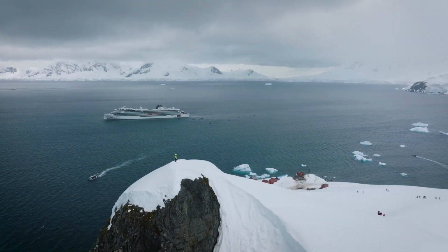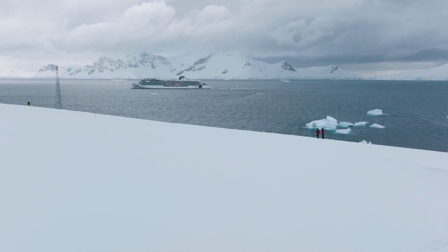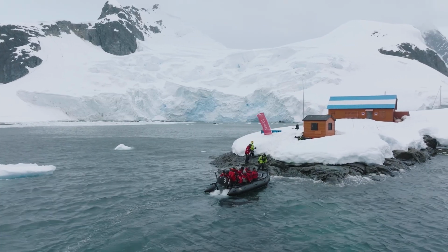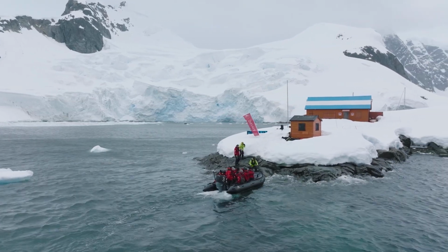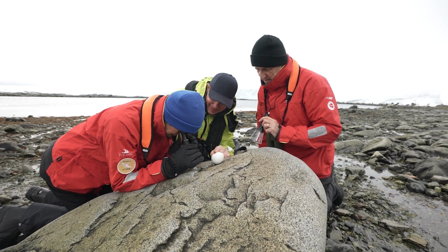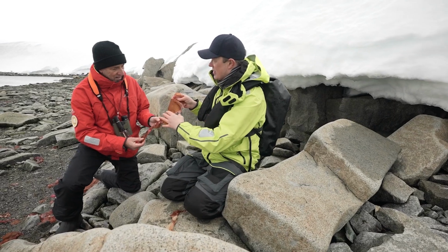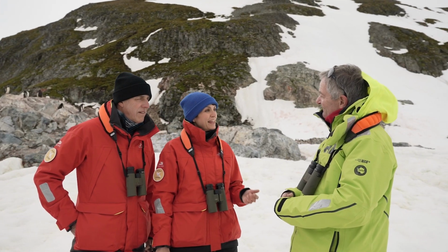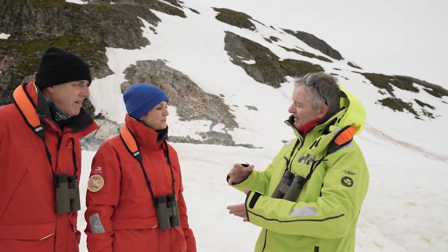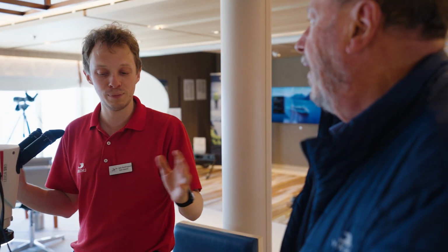Scientists from the Scott Polar Research Institute are part of the onboard 36-person Viking expedition team, a diverse group of experts that lead guests to onshore excursions and encourage them to participate in collaborative science activities and fieldwork, an experience exclusive to Viking. These scientific opportunities through Viking's Citizen Science program provide a level of onboard education and enrichment never seen before on a cruise ship.